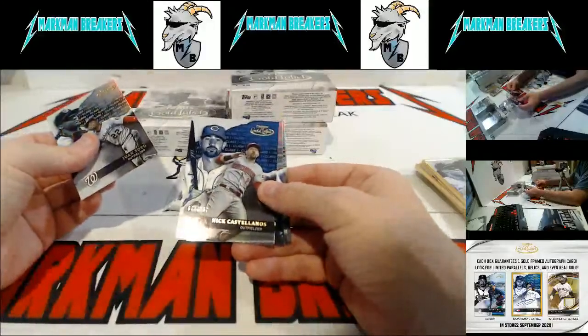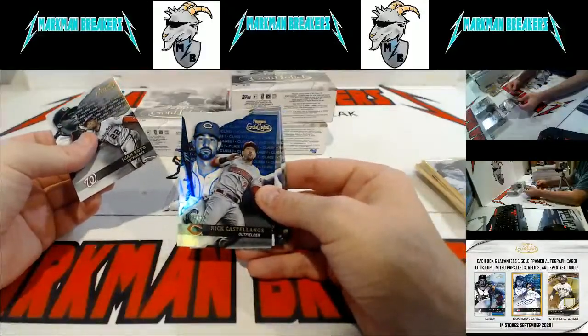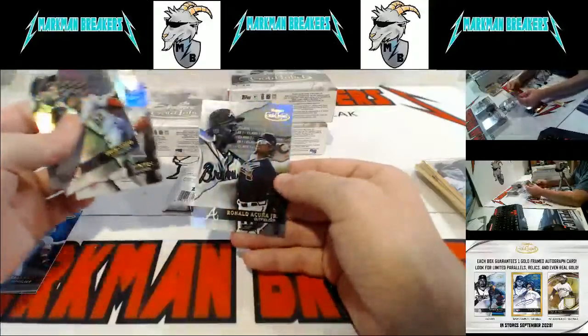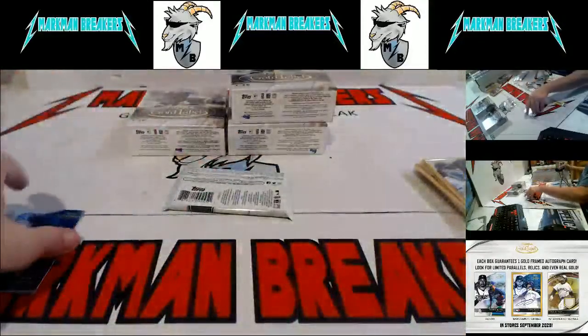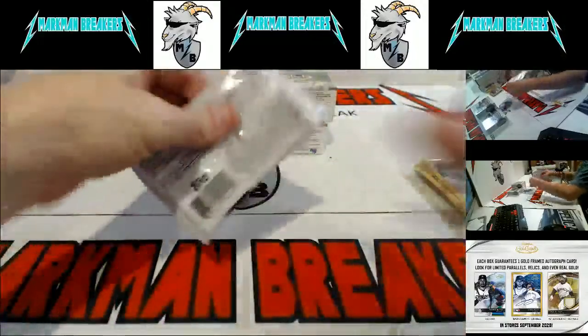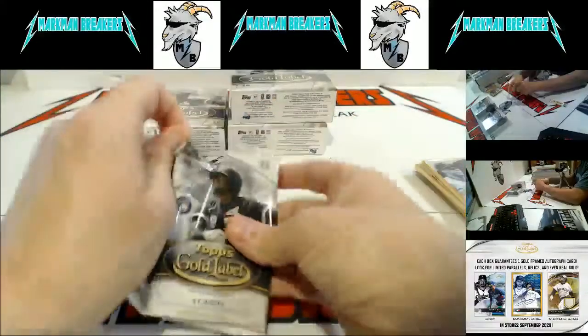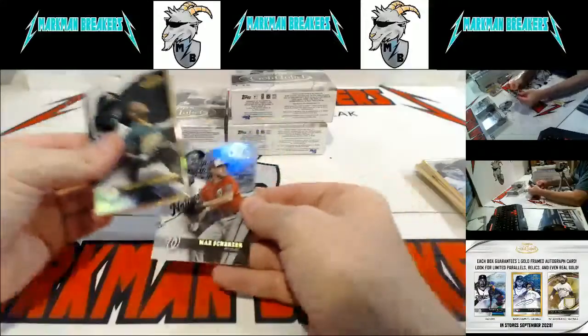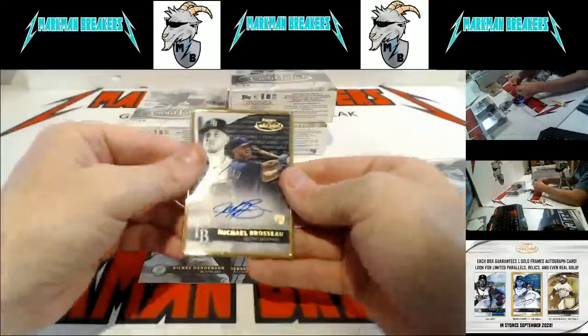Soto for the Reds, the 150, Class 1 blue, Nick Castellanos, Nolan, Devers, Acuna. Autograph pack, box 13. Ricky, Max Scherzer, and Michael Brusseau.